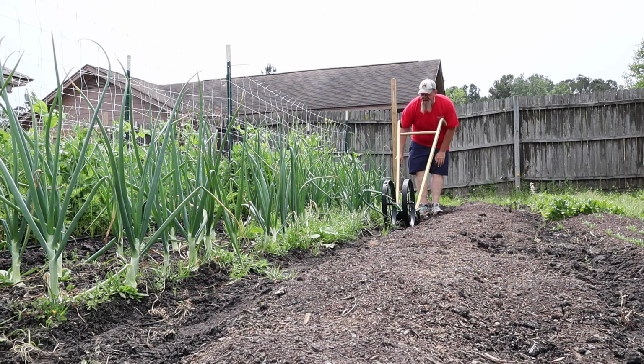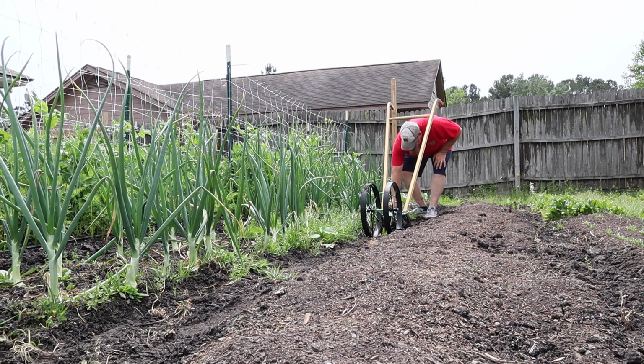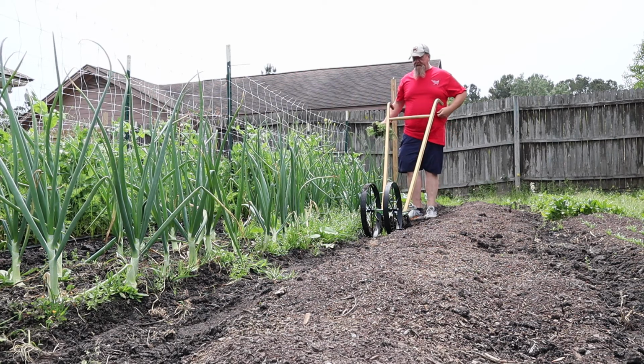This stuff is what I'm picking off of here. This is right up next to the onions that I would never cultivate right on top of those plants. So I'll just go in here and pull it by hand. It's chickweed. I can feed that to the chickens. They love it.